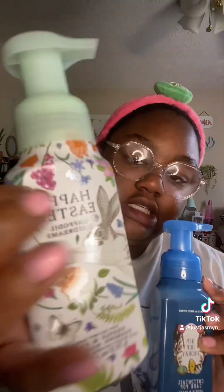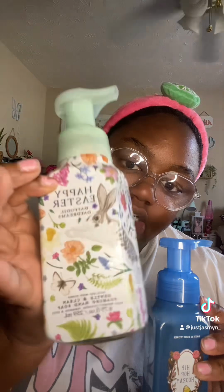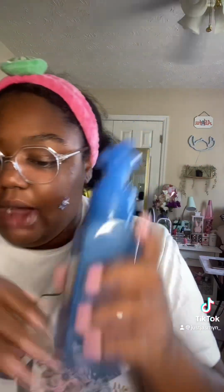We also got some more of these hand sanitizers. They all look like they're from Easter, but I don't care. I use these soaps pretty frequently. So I got the Daffodil Daydreams. This one's super cute. And the Hip Hop Hooray, which is a Cottontail Cake Pop. And then I got the Sweetheart Cherry scent, which I did not have. And I also got the body gel to pair with this.